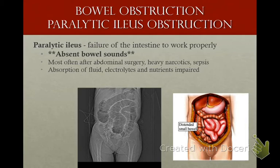So anytime we pick up our intestines and move them, maybe you're trying to get to something behind it, like kidney surgery or something like that, anytime we pick up and move around the intestines, we have a risk of paralyzing that intestine for a little while. Heavy narcotics decrease our stimulus. Sepsis, infections, peritonitis, any infections will kind of paralyze that bowel. But you want to listen for that. We will definitely have decrease in fluid, electrolyte, and nutrient absorption, and we will have increase in fluid, electrolytes, and nutrients leaking into the peritoneal space with the paralytic ileus.